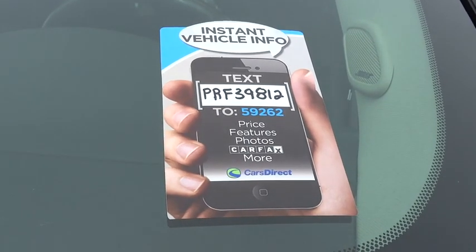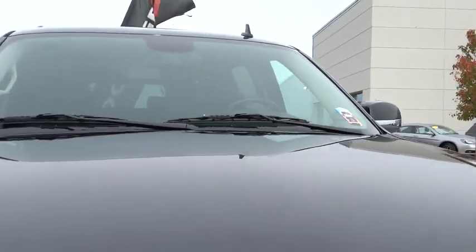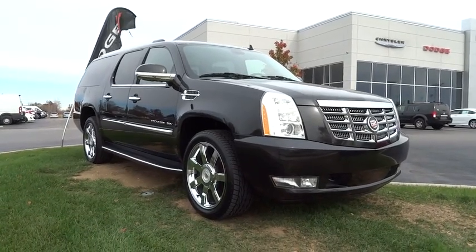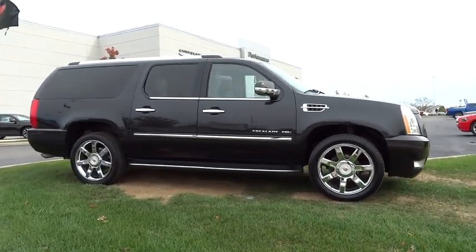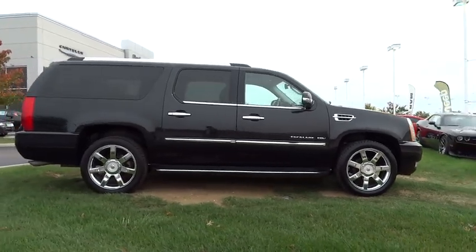2012 Escalade ESV. The Cadillac Escalade ESV is a longer version of the Escalade. The ESV is a large, luxurious SUV that delivers performance and style. Classy and powerful, it looks great for a night on the town or can haul everything needed for a weekend getaway and is priced below $40,000.